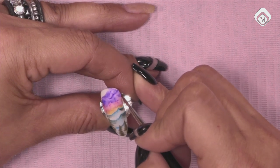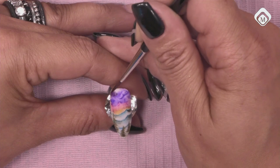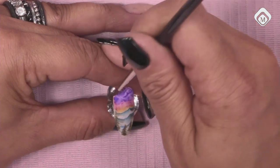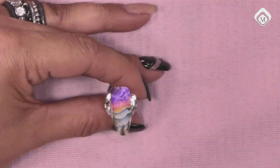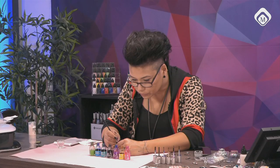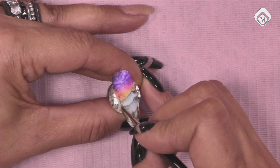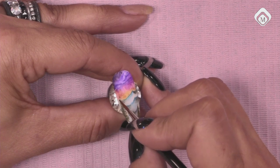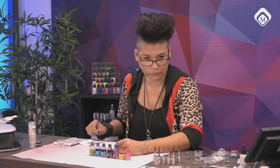So it's a stormy night. Adding a little bit of black to my purple, I have a slightly darker purple that I use in the upper corner to create more depth. This is really the evening sky. I'm just giving a little bit more shadow to this tree, and now the base is done, the base of the design.